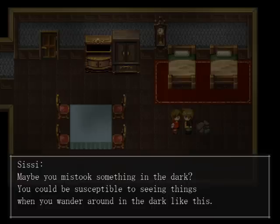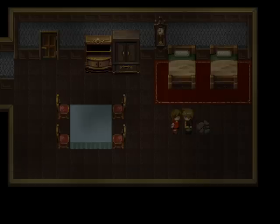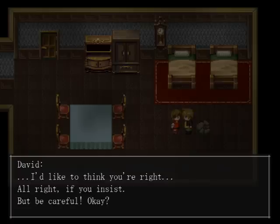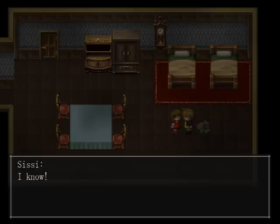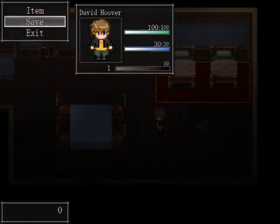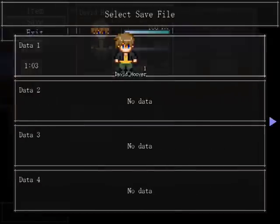You could be susceptible to seeing things when you wander around the dark like this. Oh, then wait a minute. How do I know you're not real? Huh? How do I know you're real? You could be a figment of my imagination, too. I'd like to think you're right. All right, if you insist, be careful, okay? I know. Well, I'll go look elsewhere. Right. Okay. Good luck to you, Sissy.